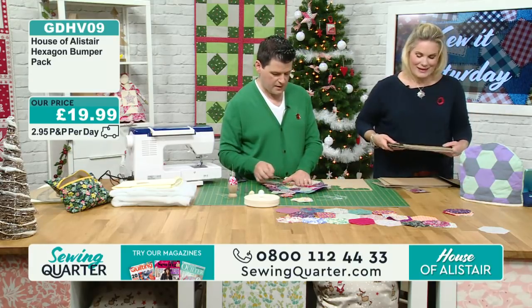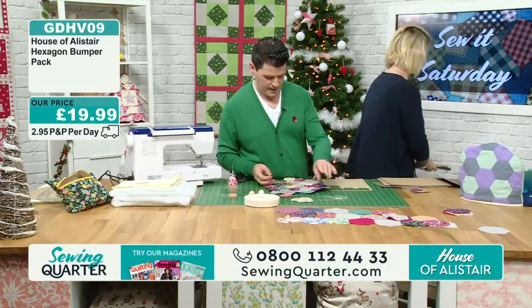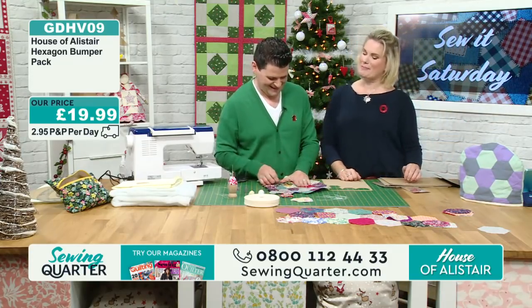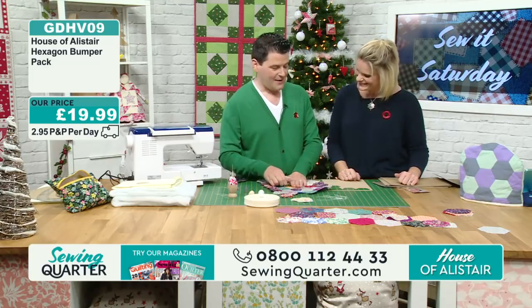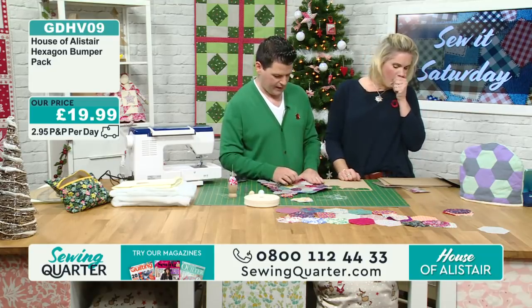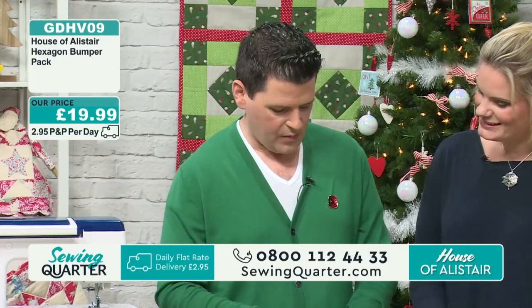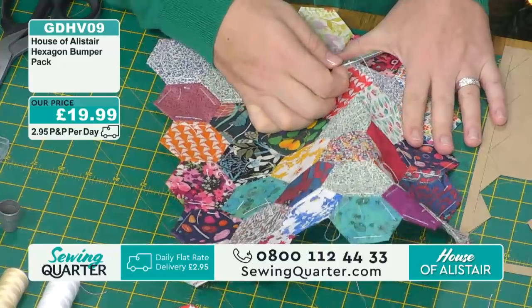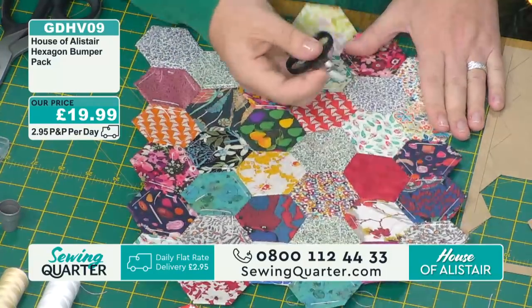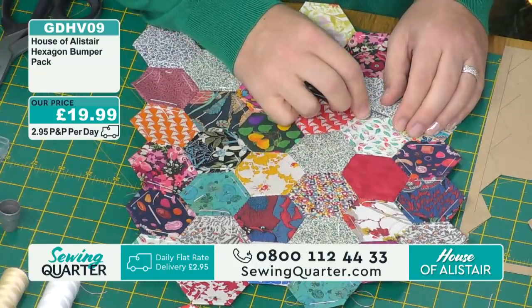And the thing, once you start English paper piecing, I find it quite addictive. It's one of those few things that I've started doing. You just sit there and go, I'll just do another one, and then I'll just do another one.